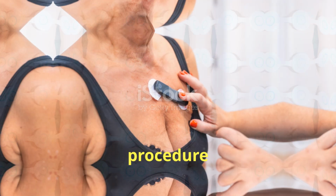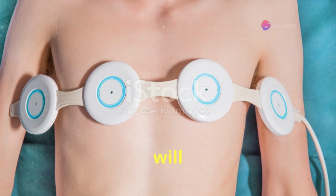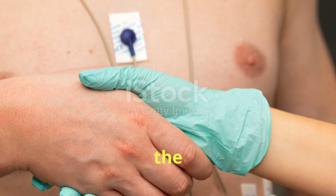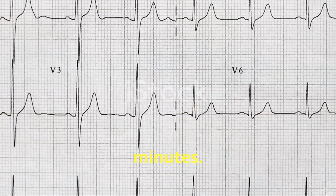Here's how an ECG procedure goes. The patient lies down, and the skin where the electrodes will be placed is cleaned. The electrodes are then attached to the chest, arms, and legs. The patient remains still while the machine records the heart's electrical activity. The whole process takes about 5 to 10 minutes.